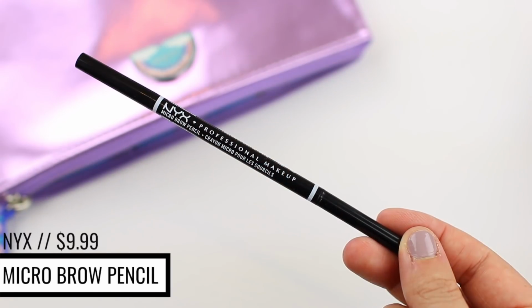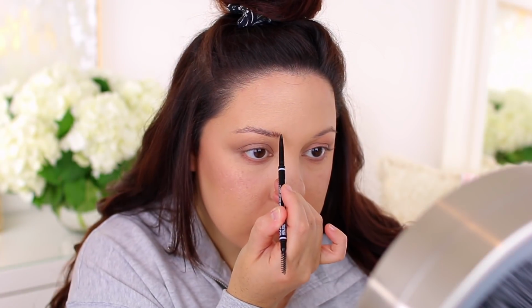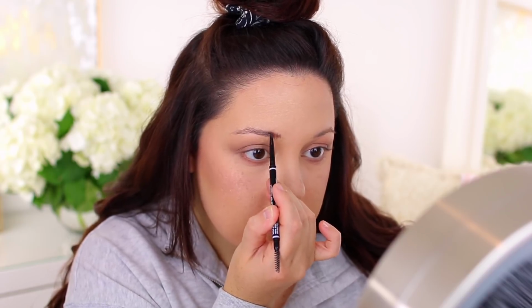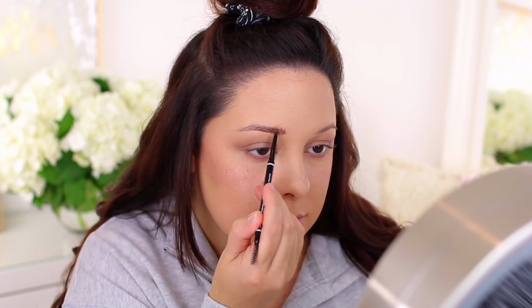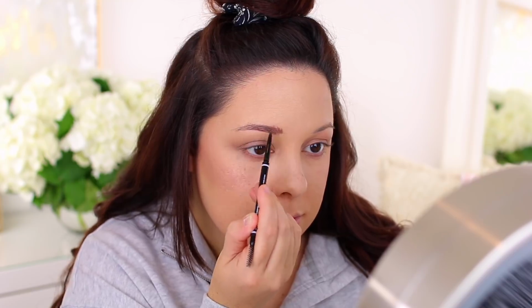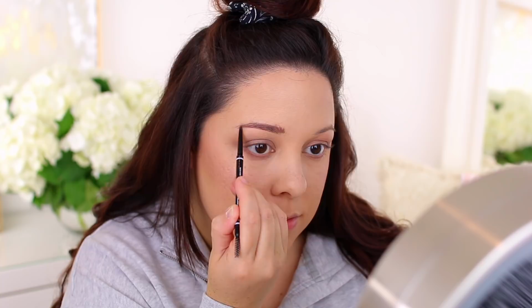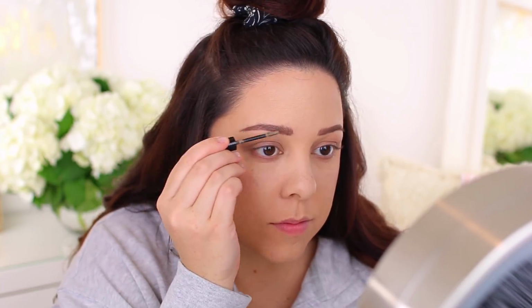But most days I will take the time to use my NYX Micro Brow Pencil in Brunette and fill them in. This is a little bit red toned for me, but I do go in with the brow gel afterwards, and it kind of neutralizes the color a little bit. I like this because it's really quick and easy to use, and honestly, for the most part, I just try to define the front of my brows and then quickly run the brow pencil through the rest of my brows. But like I said, brows take forever no matter what you do, unless you have naturally perfect brows, but I don't.